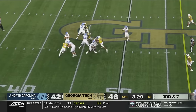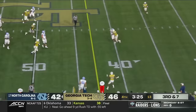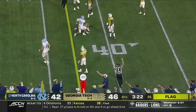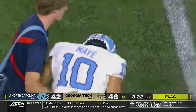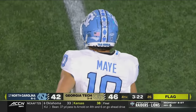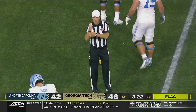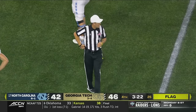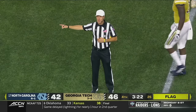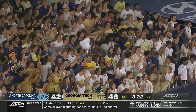Jackets rush 4. Maye up in the pocket, off balance, keeps his feet, throws back to the middle of the field. It's caught. Hampton, it'll be a 1st down if it stands. This might be a hold. Thrown in the neighborhood of a hold. Holding, number 53. 10-yard penalty.